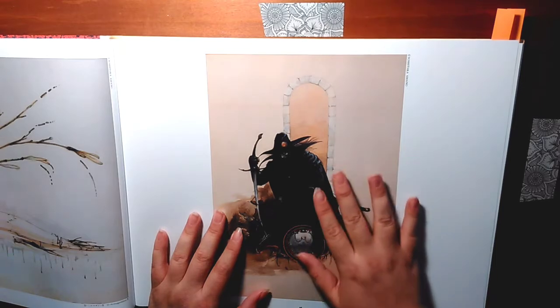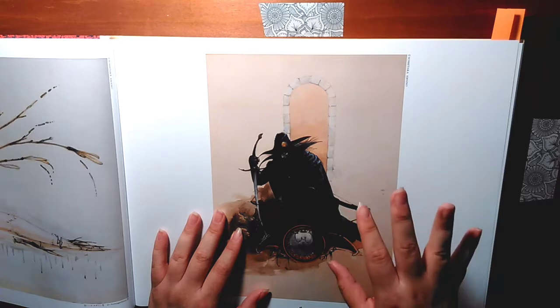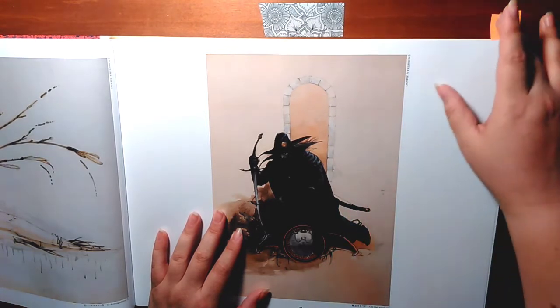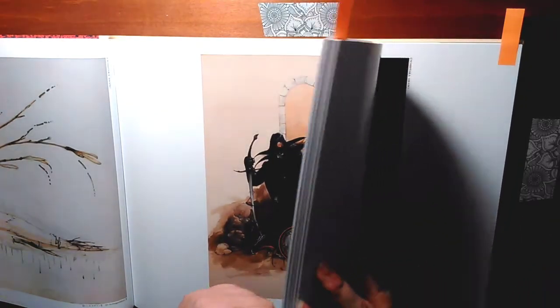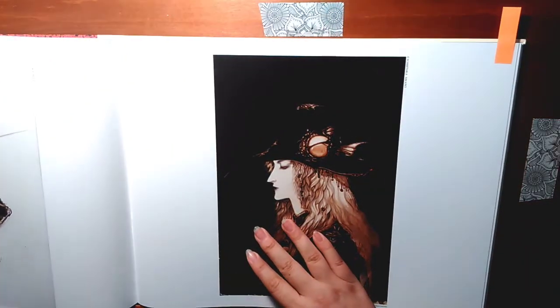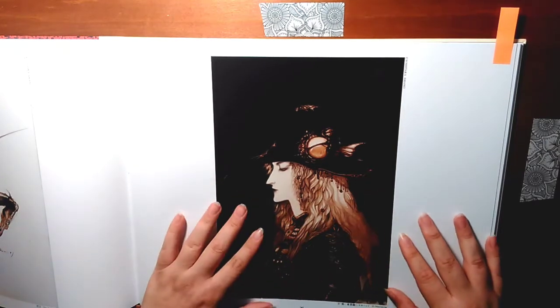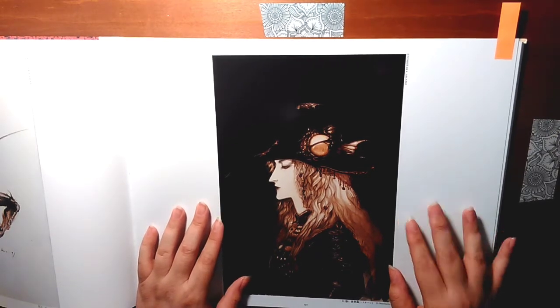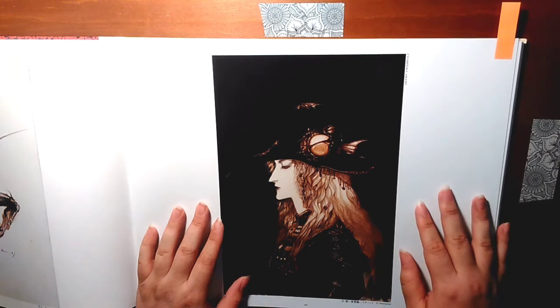Anyway, this was the first piece that I'd seen of Yoshitaka Amano, and I've been obsessed with his work ever since. And there's another piece in here. I have the Coffin book that was released a while back. I was finally able to get it. It made me extremely happy. But this piece here, I used to have a poster for it, and I probably still do. It's probably in storage somewhere, but I used to have it on my wall. And it just always gave me inspiration to draw.